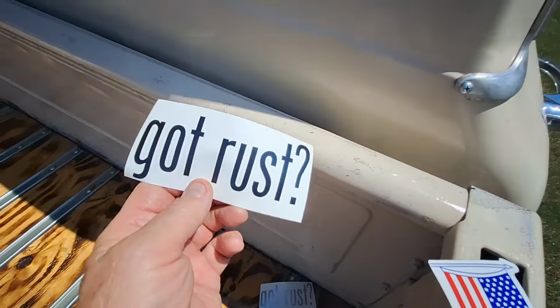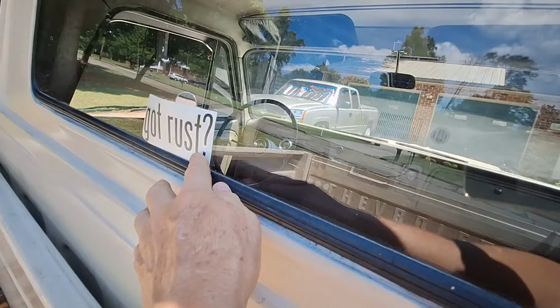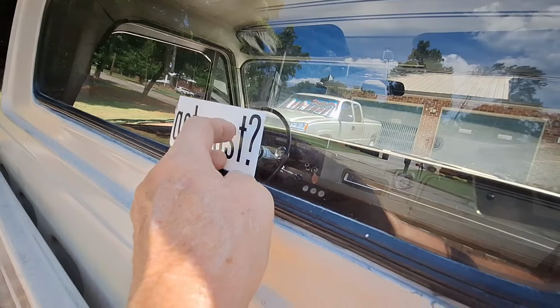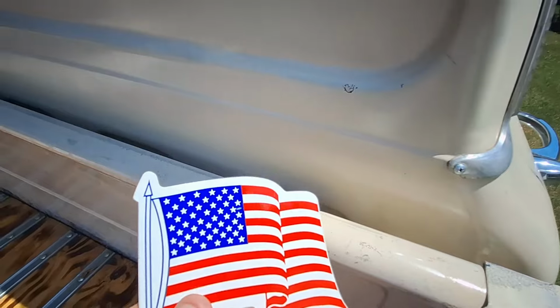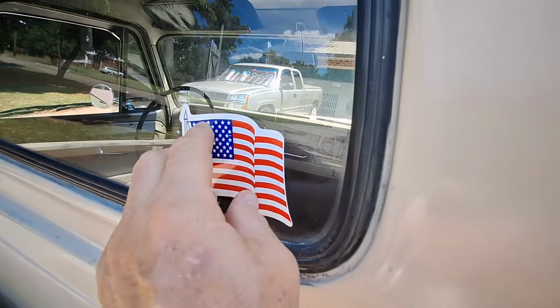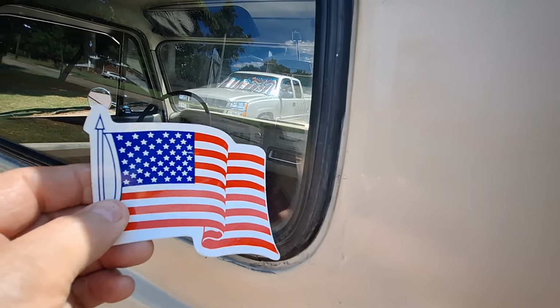And I got a black one too. Maybe the black one. I just want it where you can kind of see it, but not be sticking out. This would be black, that's all you'd be seeing. You'd have to look to really see it. And of course, I got our wonderful country, United States of America. I thought about sticking it right there. Thought about it. But like I said, sometimes less is more. So I don't know if I'm going to do that or not.